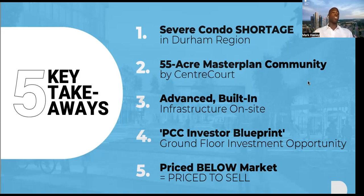and we look at the mall as advanced built-in infrastructure, as an asset, and everything surrounding Pickering, which is a great area, including Frenchman's Bay, about 5 minutes away. Within a 5-minute walk, you've got Pickering GO Station, a GO train that can get you to downtown Toronto, Union Station, in less than 45 minutes. And there's also Durham Live, which is a 5-minute drive away. You've also got the PCC Investor Blueprint.